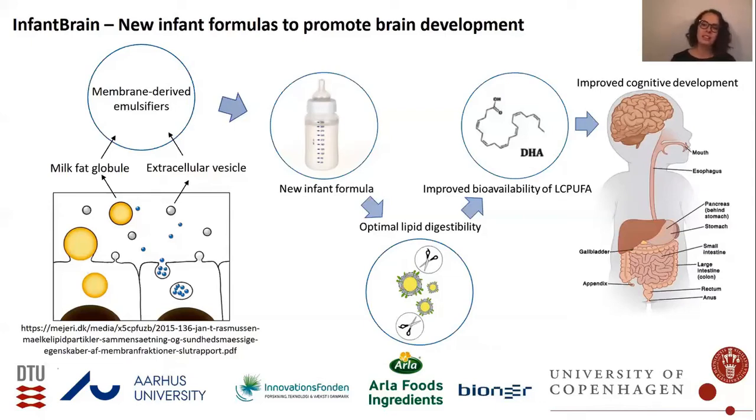The idea is that the optimized lipid digestibility results in improved bioavailability of LC-PUFAs such as DHA, which, as I said before, has been found to be important for optimal cognitive development.